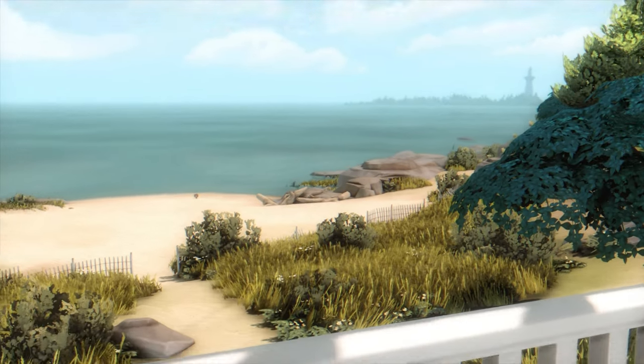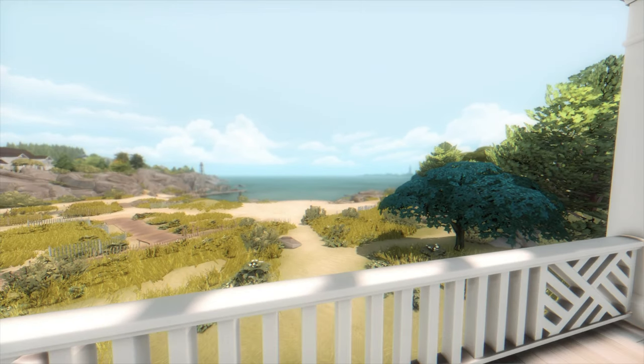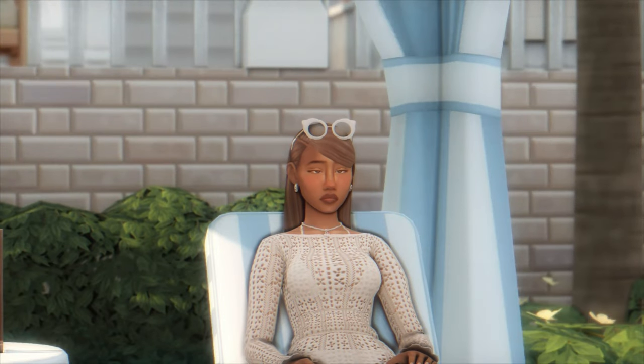It just makes the most sense to place it here because of the views and the whole coastal vibes and everything. So this is definitely a really great lot to have in your game, and it has very minimal CC. And if you have these packs that I mentioned before in your game, definitely should download it. And it's really great for gameplay, really great for storytelling if you have your Sims come here and vacation here. So those were some of my top aesthetic lots for Brindleton Bay.